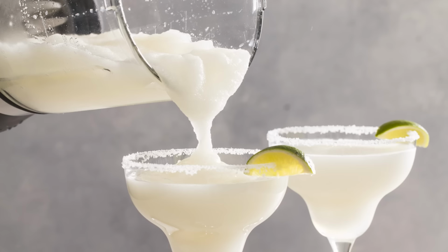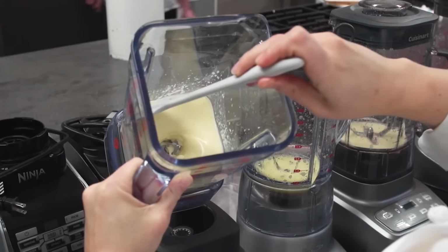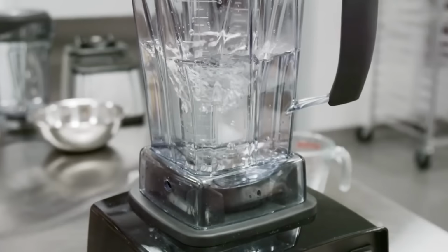Everyone should have a blender in their kitchen. They're vital for so many recipes, from smoothies to margaritas to hummus and more. There are countless blenders on the market, and we've tested every kind from high-end to inexpensive and everything in between. But do you really need a high-end blender, or will an inexpensive option do the trick? Lisa and I are going to show you our favorites to help you decide.